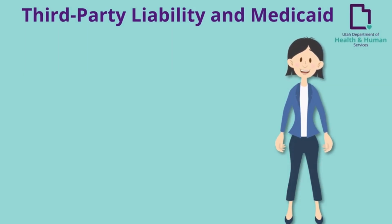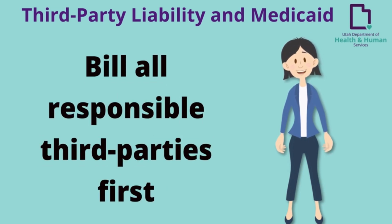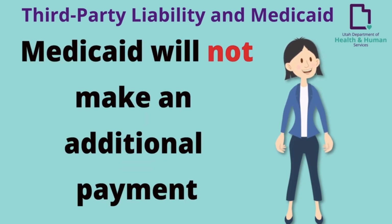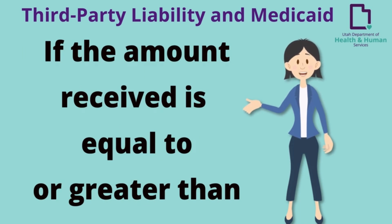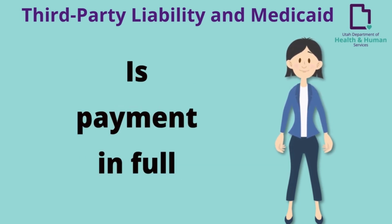Third-party liability and Medicaid. Medicaid is not the first payer of a medical bill when third-party liability, known as TPL, exists, such as other health insurance. Your provider should bill all responsible third parties first and then Medicaid last. Medicaid will not make an additional payment if the amount received from a third party is equal to or greater than the amount Medicaid would pay. In that case, the TPL payment is considered payment in full.